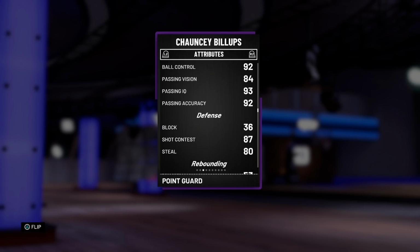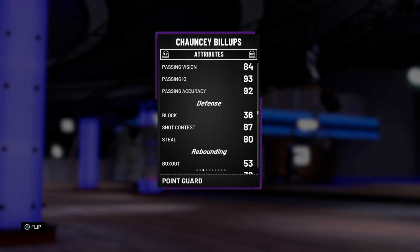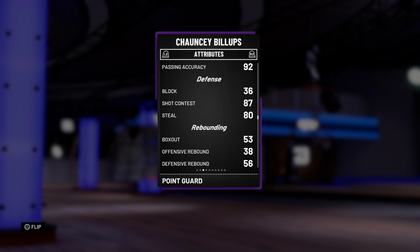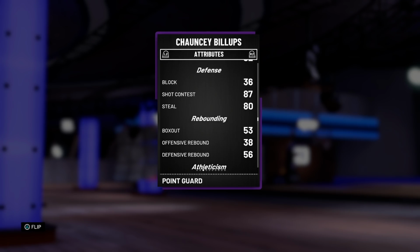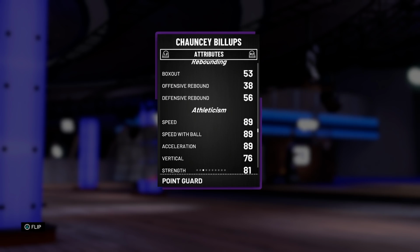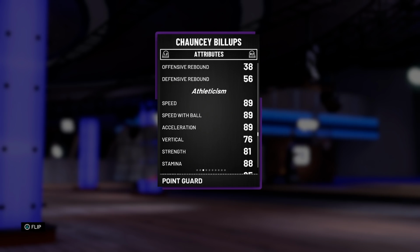As far as his defense here, taking a look at the first looks here, he's got a 36 block, which is not a surprise, him being 6'3", 87 shot contest, and an 80 steal. Those are pretty average, nothing too crazy. He's a good defender, not amazing so far. And the rebounding is looking pretty good. As far as his speed, 89 down the line, so he's not like Russell Westbrook, but he's not slow as hell. So he's got a pretty good speed.